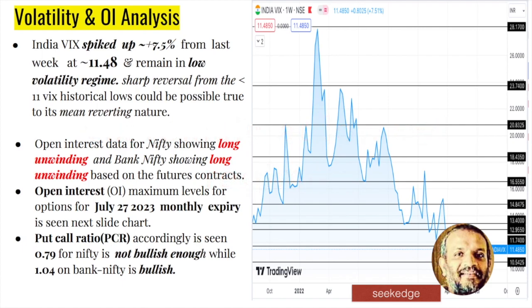But every time it falls below 11, the spikes can be very sharp, as it has historically proved. If you analyze the VIX charts, you can see that. So VIX is low and remains in the low volatility regime. You can take some more risk, but intraday volatility calls for caution. Open interest of the futures is showing long unwinding, which is bearish, right?